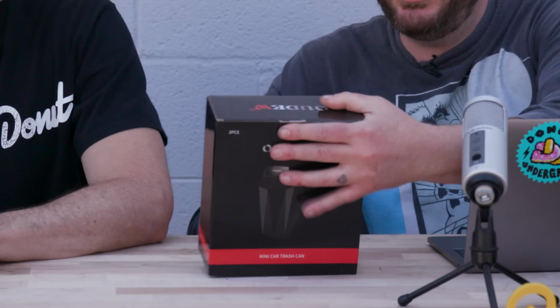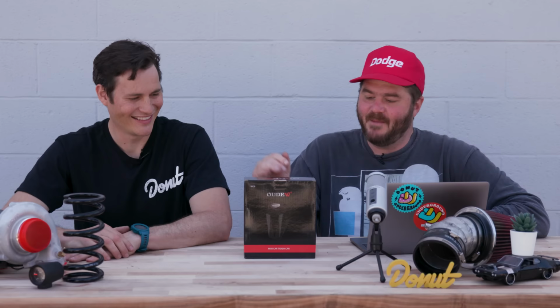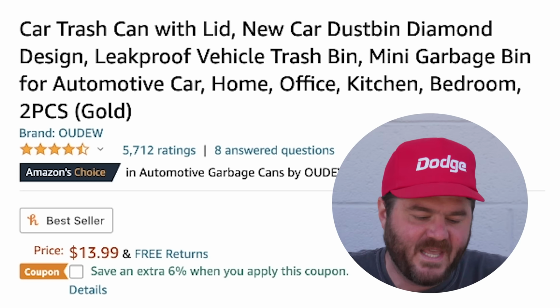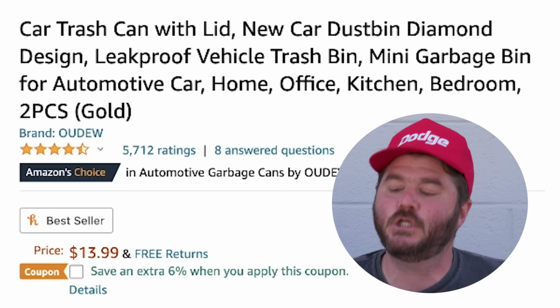Staying on the keeping your car clean path, one thing that I always run into is, where do I put all my trash? I got tons of trash in my car. So what do, Jeremiah? Well, you get yourself an Adenna. It makes driving safer and better. This is a car trash can with a lid, new car dustbin, diamond design, leak-proof vehicle trash bin, mini garbage bin for automotive, home, office, kitchen, bedroom, two pieces gold.